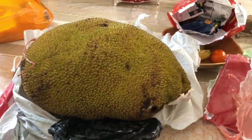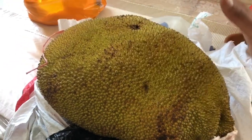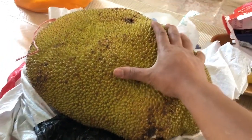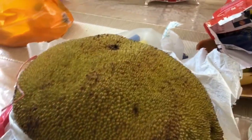So something like this, if you went to a Bangladeshi vegetable shop, would cost about £50. So my sister, I have to say, she illegally imported it. I don't think it's allowed.